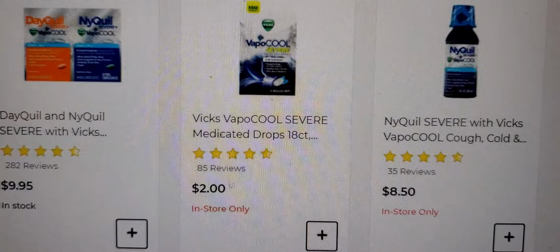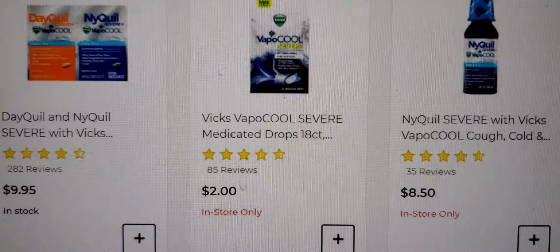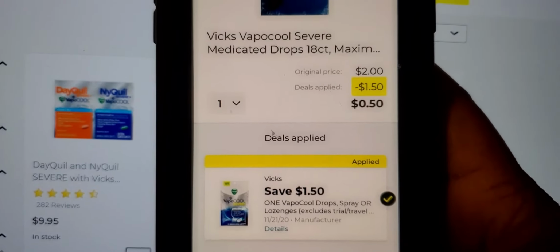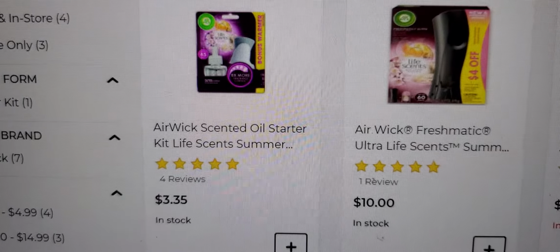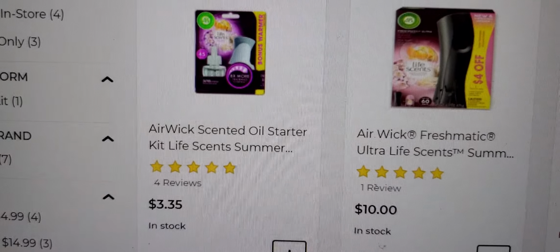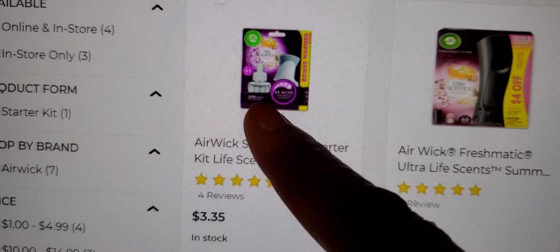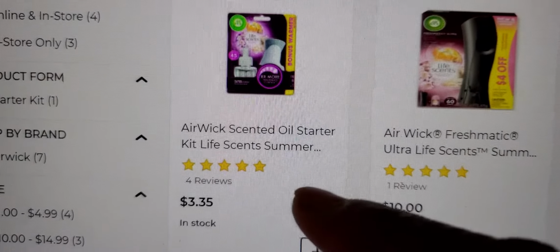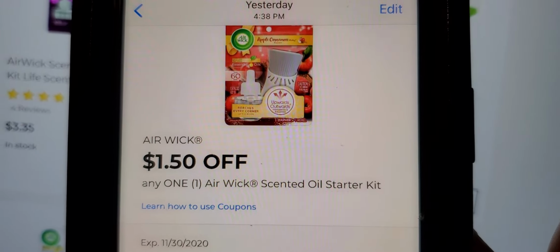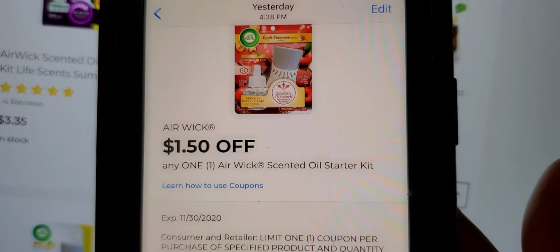Okay, next is your Vicks VaporCool. This is a digital coupon. Pick one Vicks VaporCool up. You're going to clip that $1.50 off digital coupon and pay 50 cents for those. Okay, next is your Airwick Scented Oil Starter Kit, which means it has to have this warmer in it plus an oil to be a starter kit. You're going to pay $3.35 for it. But we have a $1.50 off Airwick Starter Kit coupon that's attaching to those Airwicks, okay?